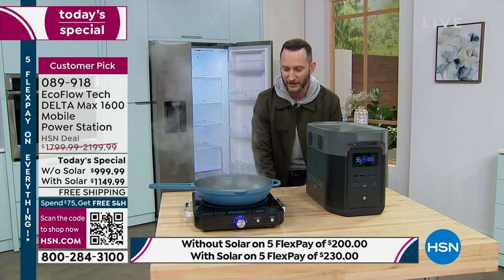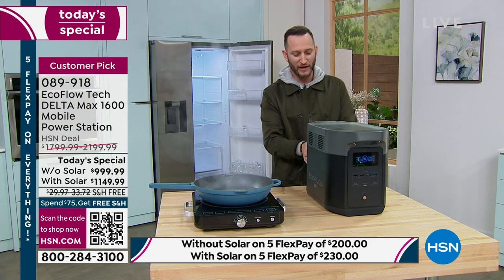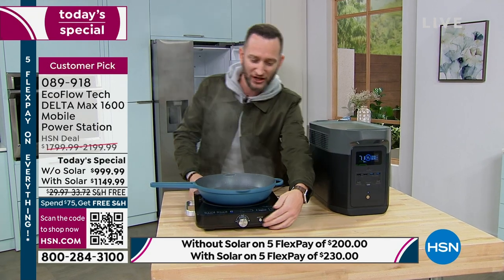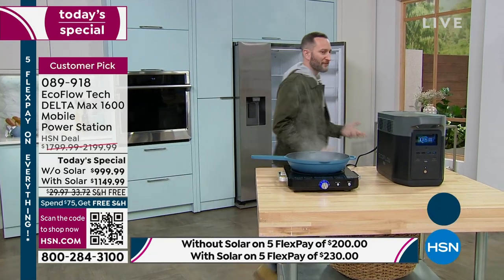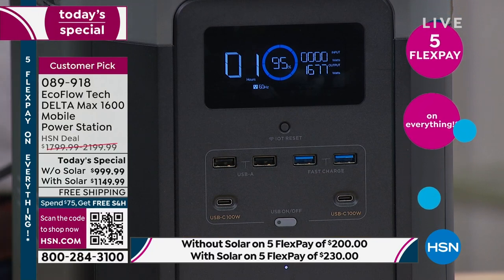So I've got the water heating up really quickly. I'm gonna go ahead and plug that right here into the power station. This is that Curtis Stone induction burner with that Curtis Stone pan. I'm just gonna come over here to the front, make sure we turn this on, hit power, turn this all the way up, because we talk about this kind of being almost goof-proof, right? There's really nothing to be afraid of, no learning curve.